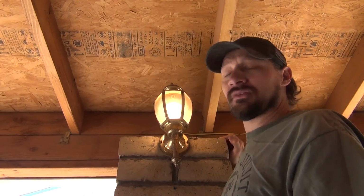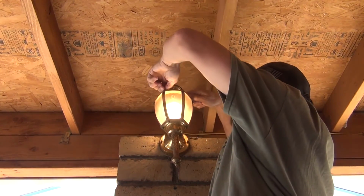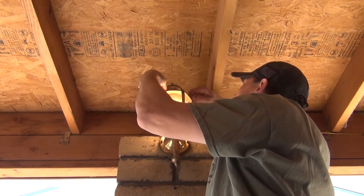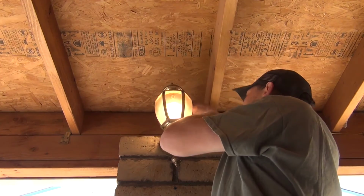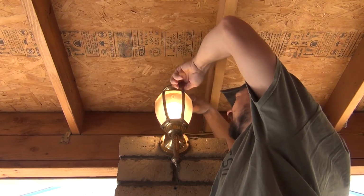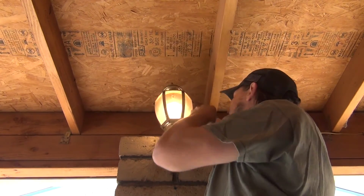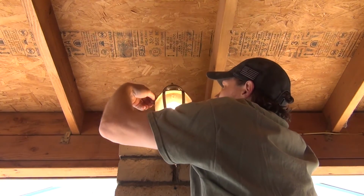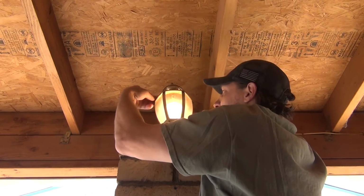Okay, right now I'm outside and I'm on the back patio area. And here's another light fixture. This thing has a lot of nuts on it. So it's going to take a little bit of effort to get this thing off. And I can feel that this light bulb in here is already hot. I've got this one to do, and then there's one more right behind me.